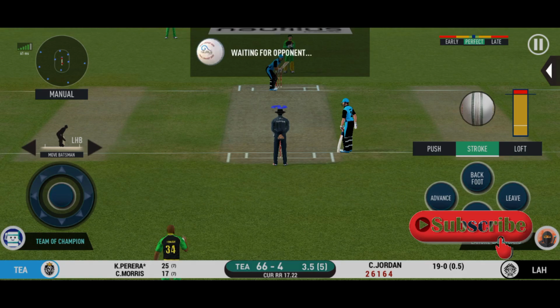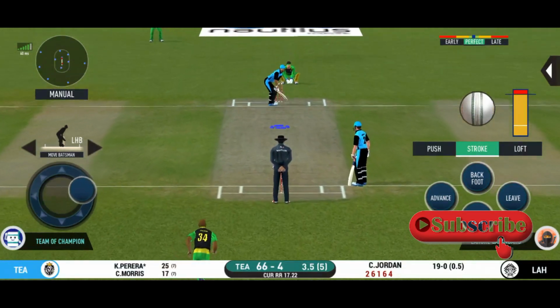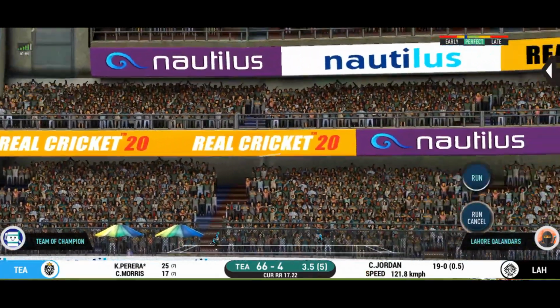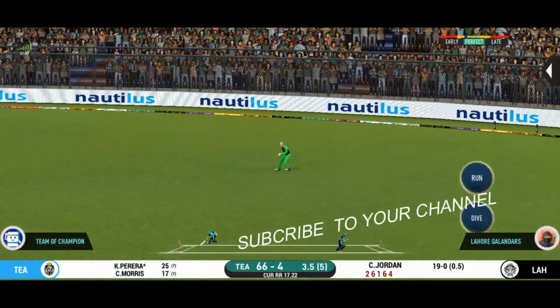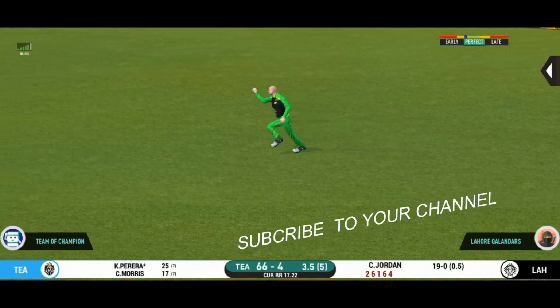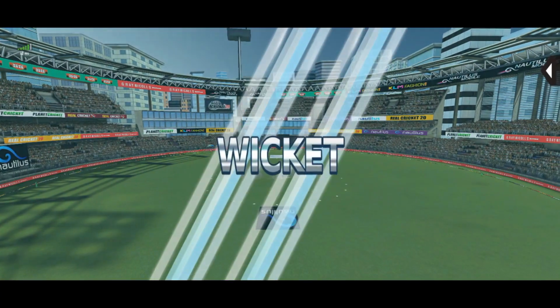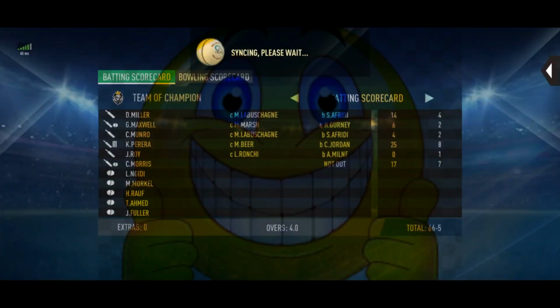Here we go. Wonder where the next one is going to fly. Got the elevation right, but he couldn't time it too well. That is a good catch in the end.